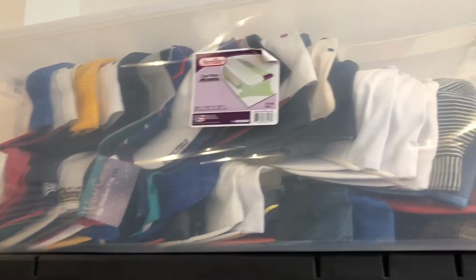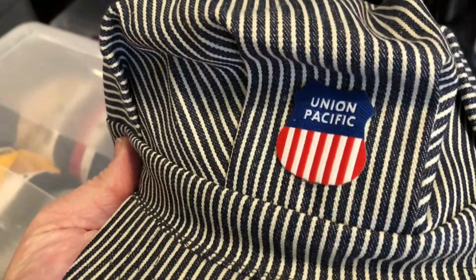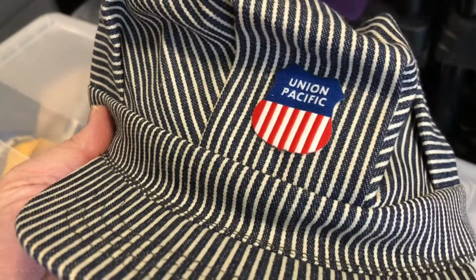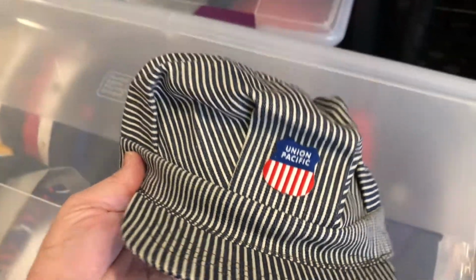We sold a hat, and I think it's that one right there. You love it when they're right there on top and are easy to find. You've seen me dig through these things before. They're not always so easy. This was a brand new Union Pacific hat, conductor hat, and we sold it for $24.99. We paid $2 for it at the thrift store.